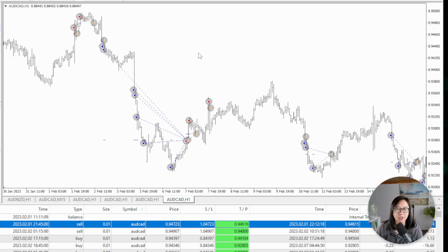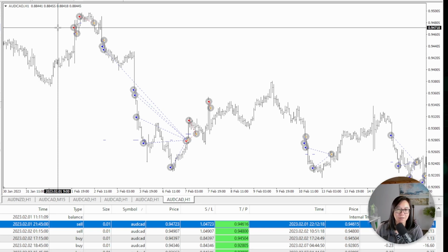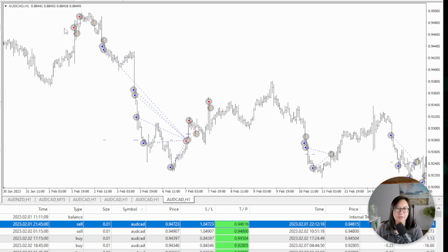What is a grid trade? Let me zoom in and show you. This EA started in February 2023, and this first trade here was a sell trade. And when the price goes down, it takes profit and there is no grid involved.